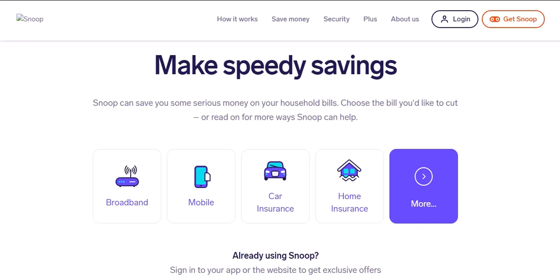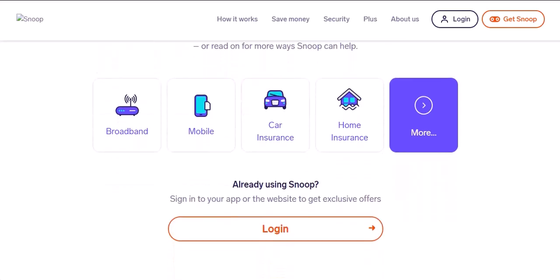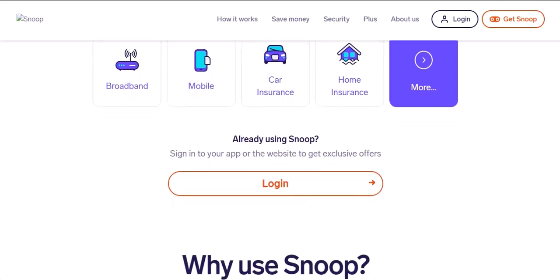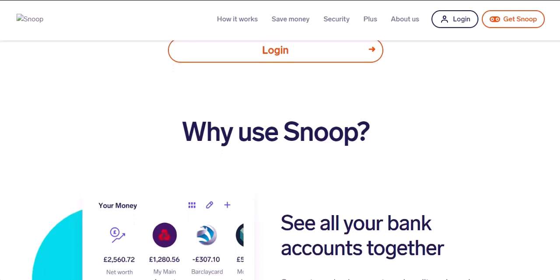Remember that mountain of statements we mentioned earlier? With Snoop, those days are over. The app aggregates all your financial information, bank accounts, credit cards, the whole shebang, into one easy-to-understand dashboard. Imagine being able to see your checking account balance, upcoming bills, and recent purchases all on the same screen. No more flipping through statements or logging into different bank apps. With Snoop, you have a central hub for everything financial.